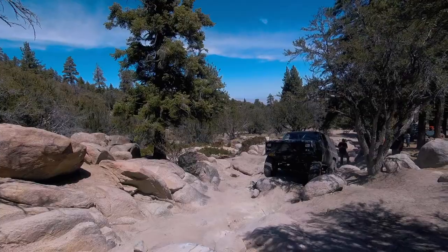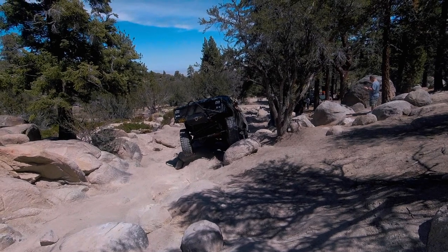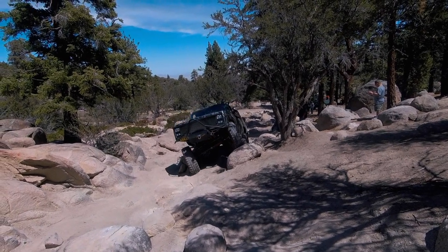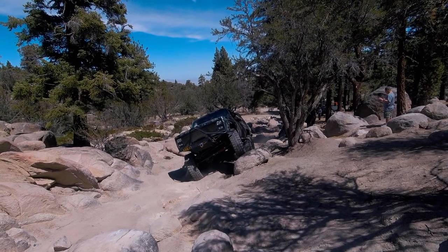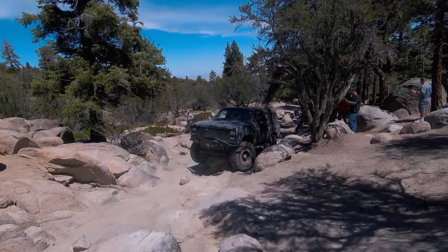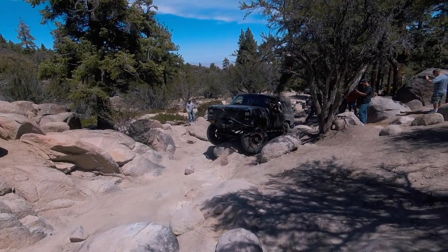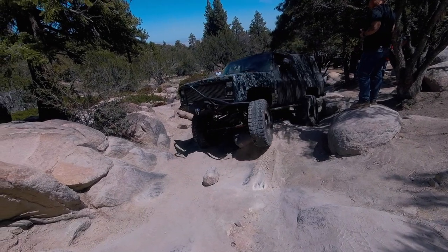I was able to get through, and we pushed on to the next section of John Bull, which in my opinion was significantly harder than this Gatekeeper was. Quite a bit longer, steeper, and a little bit looser. So yeah, it lived up to its name, got me ready for the next section of trail, and we carried on.